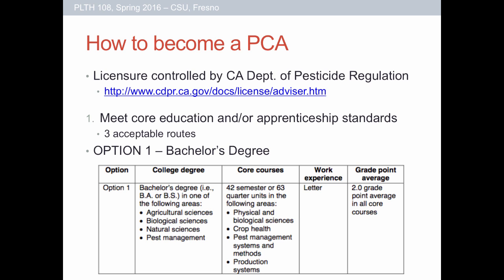So how do you become a PCA? Well, as I mentioned earlier, first off, you have to be licensed by the Department of Pesticide Regulation. And the first real requirement to even get that licensure is you have to meet the minimum education requirements. There are 3 different routes you can use to meet that requirement. The first is you can get a bachelor's degree in an agricultural field, which would be the route that most of you are taking at this very moment. Congratulations on one of many steps on the way.